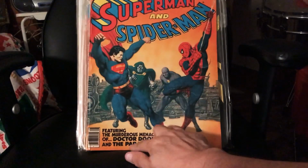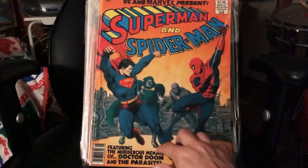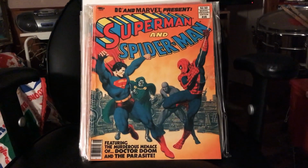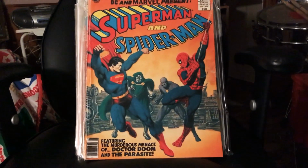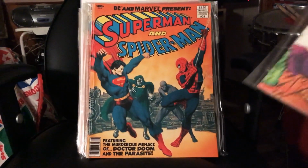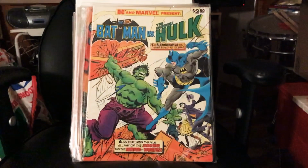Here's one that really disappointed, really. And just to disappoint even more, I got two of them. Superman, Spider-Man, just a lame story, really. Was not nearly as good as the first one, but being the completist that I am, I had to add it. Here we have another team up. We have Batman and the Incredible Hulk.